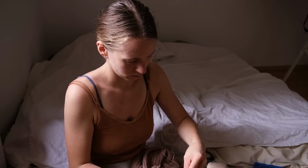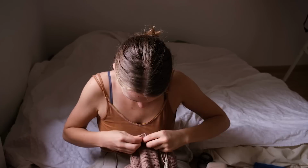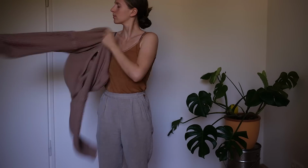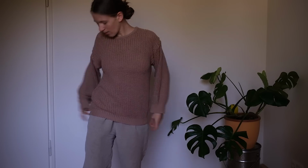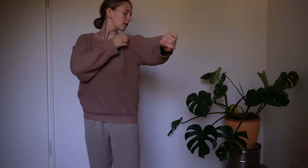And a few days later, I just changed all the threads and sewed everything together again with the threads that I took out of the pieces I cut from the sweater. So now I think it's better, and maybe I'll put it on to show you how it looks. And I have to say, I'm not 100% happy with how it turned out.